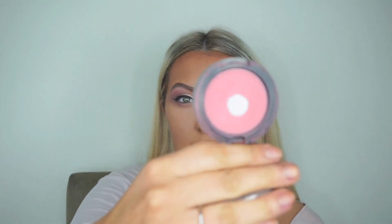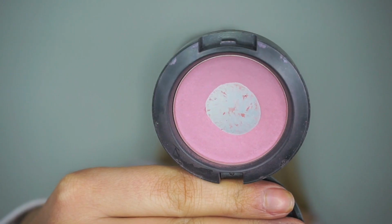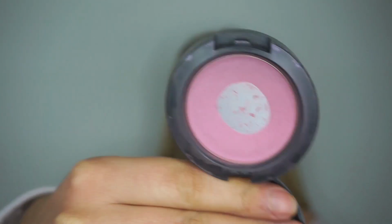And now moving on to blush, I have a couple of options. This was my first instinct. This is Fleur Power by MAC, a nice bright warm blush. I also have Dame by MAC, which as you can see is a beautiful cool toned baby pink blush. And these two mixed together are stunning.